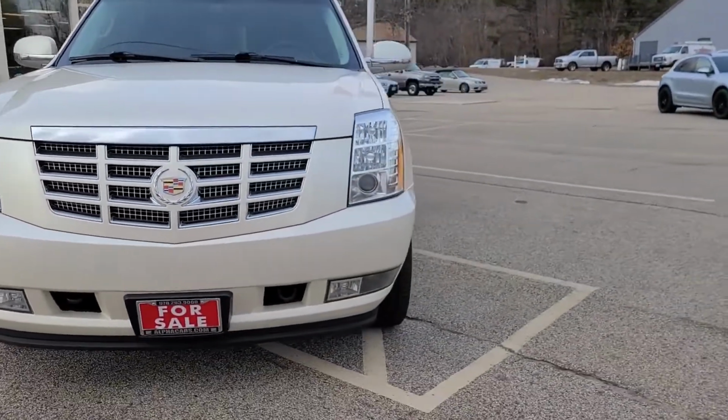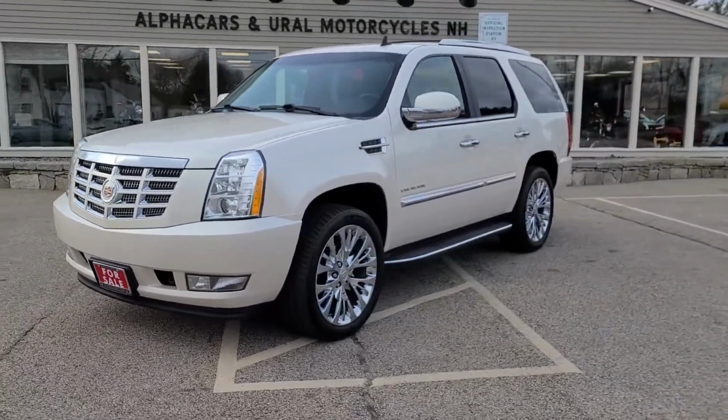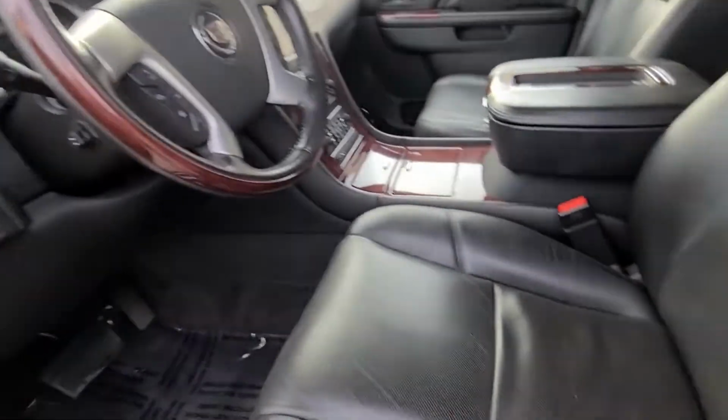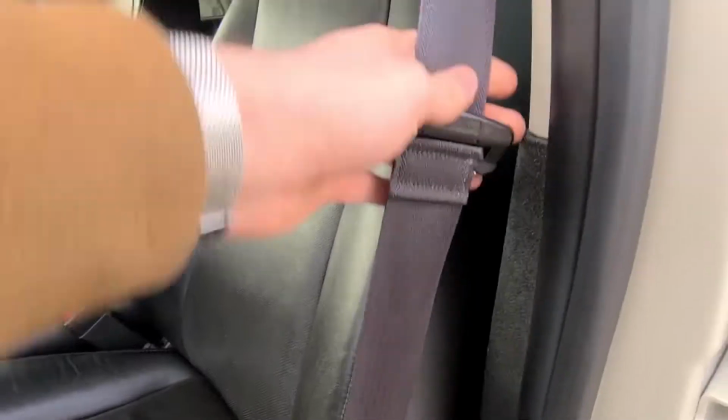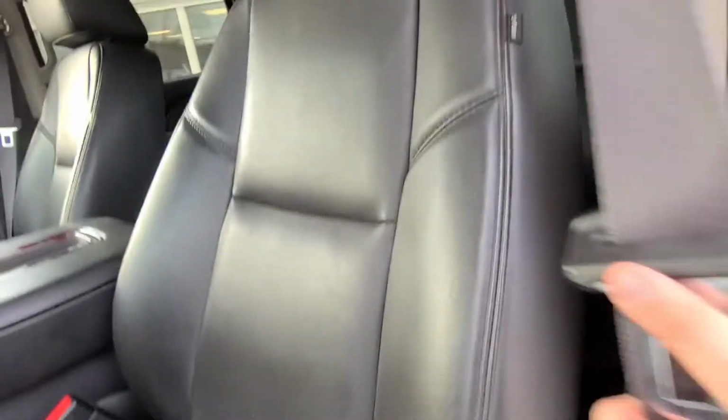These Escalades have been a real staple of the luxury three-row SUV market for years and years now, and I'm going to give you a little hint as to why that is. Here on the interior, you'll find the driver's seat in very nice condition. Generally, where you'll find the most wear on seats is just on these outer bolsters here. Now you can see on the stitching and piping here on the left side bolster, you'll find no tears or abrasion on the stitching. They look awesome.